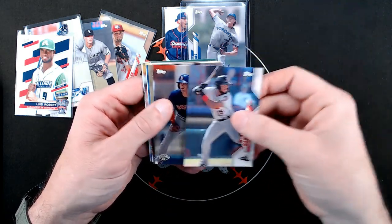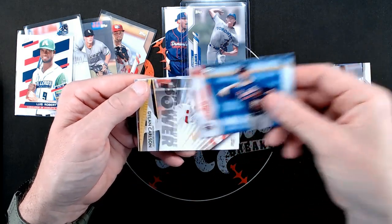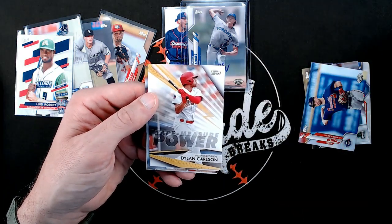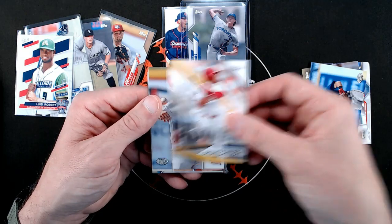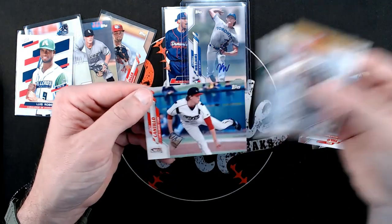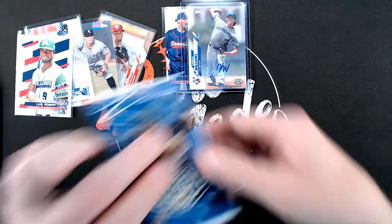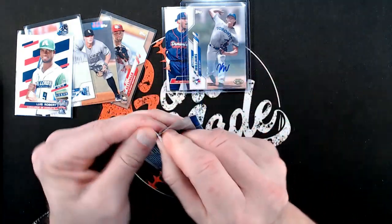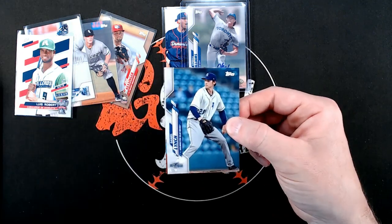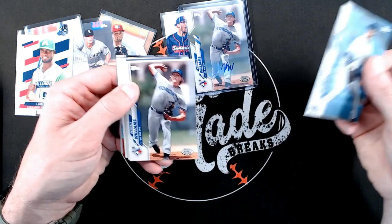We got Ramos, Matt Lugo, Hunter Green, Bo Phillip. There's a Dylan Carlson tape measure power. I believe that's the second Dylan Carlson insert out of this box. Gray Kessinger, Kyle Muller, and Joey Cantillo. Although I guess if you're going to get multiples of somebody, Dylan Carlson is a safe bet. No complaints there. Daniel Lynch, Kendall Williamson, Kendall Williams, sorry.